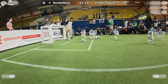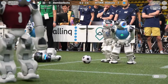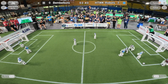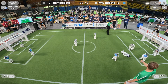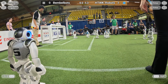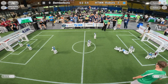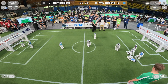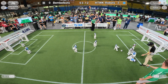So now it should be an illegal goal if the 7 scored a goal. Now the true challenge for the HTWK robots is that the second robot needs to touch the ball, but the second robot, the 6, is not really interested in touching the ball yet. But now the goalie tries to shoot, and it's very good. So now the path to the goal is clear. HTWK robots can score, but there is a technical issue with one of the blue robots lying there.